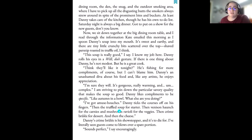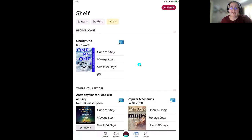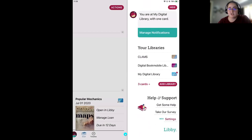Yes, so I'm going to show you how to suggest a feature that does not exist right now in Libby. Anytime you come across a feature that you would like added to the app, you're going to come down to the Libby icon. That's that Libby menu that we talked about in our Getting Started session. And once you open up that Libby menu, you can tap on Get Some Help.